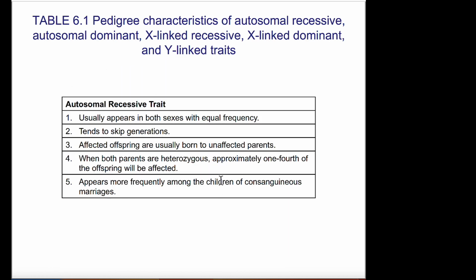So let's look at these tables that I mentioned to you. I would strongly suggest that you learn these, because these are really quick tools that you can apply when looking at a pedigree. For autosomal recessive traits, the frequency is going to be equal in both sexes. It tends to skip a generation. Affected offspring are usually born to unaffected parents, and the frequency that you see is higher amongst incestual relationships or ancestral marriages.